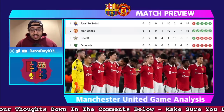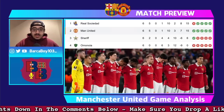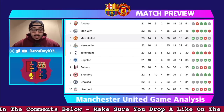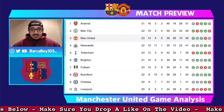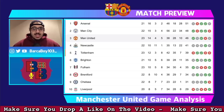They have qualified for the next round. Of course they were favorites to finish top of the group, but they did end up finishing second. If you look at their record in the Premier League, they're currently sat in 3rd place on 46 points after playing 23 matches. They have 14 wins, 4 draws, and 5 losses. When you look at the last 5 games in the league, 2 wins, 2 draws, and 1 loss.